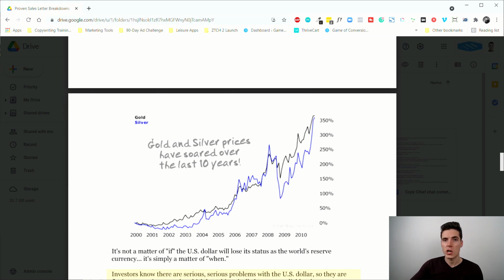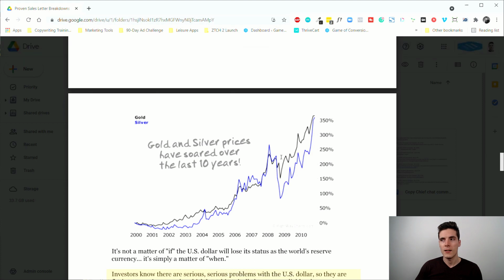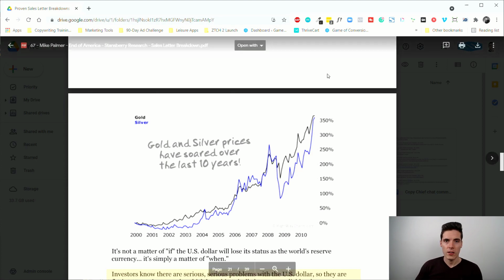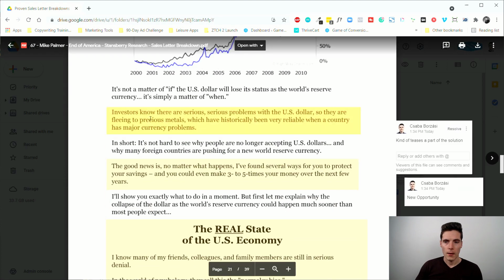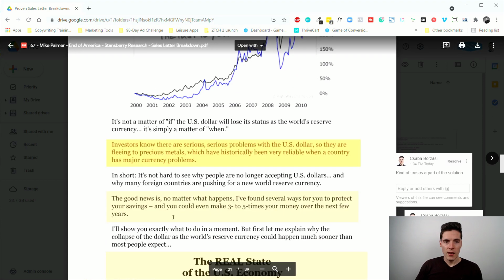I also bought extra shares in gold companies and silver extracting companies, and I bought them when they weren't necessarily that valuable, not necessarily that fashionable. Nowadays they're starting to go up and up in price. So we have some more theses here.